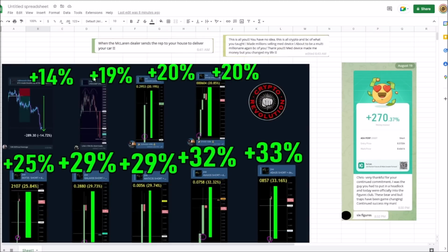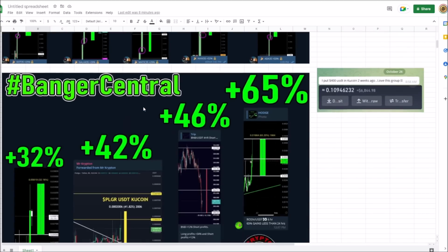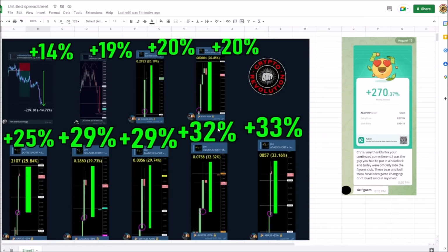These over here, all these setups are from the last 48 hours. All these green, golden goodness bangers: 65%, 46%, 42%, 110, 90, 64, 60. If you are in the right coins, it doesn't matter which direction the market moves. A lot of these are short coins. It's just as easy as buying an altcoin. You hold the short coins and there's no liquidation price. You can make a lot of money, you can lose a lot of money. But the main thing is when the price action breaks to the downside, you're making money while everybody else is losing.